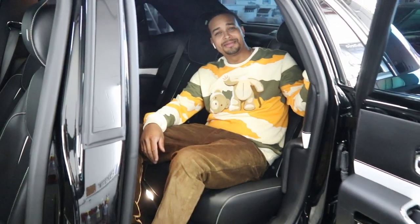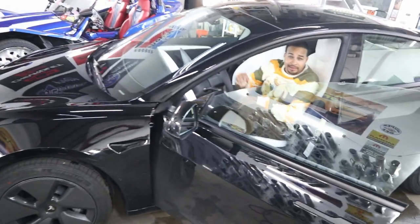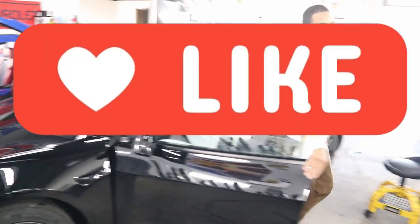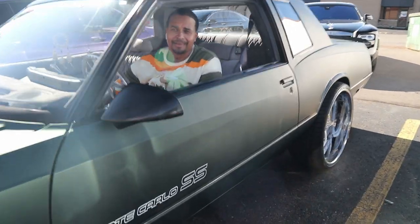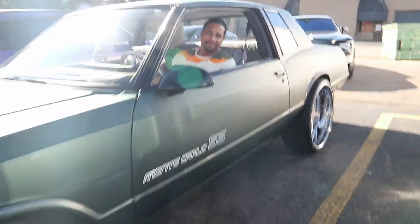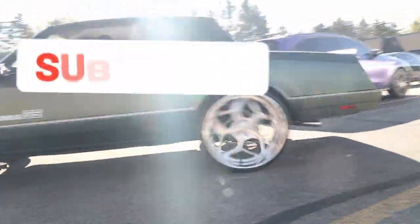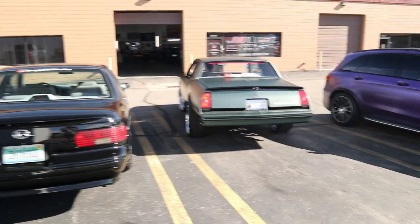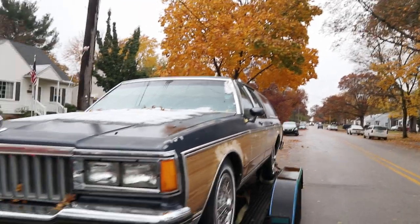Bags on the Ghost? Nah. What about the Tesla Model 3? Parisienne in the fall. That's how it went.